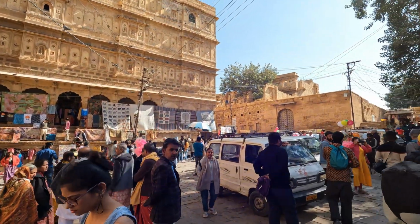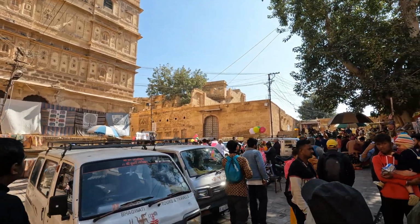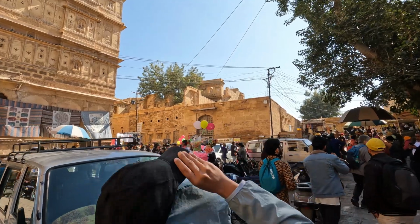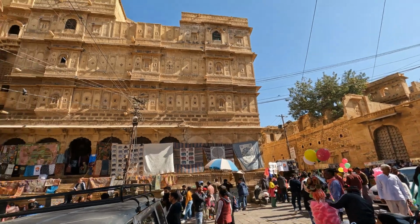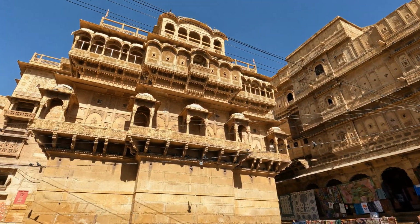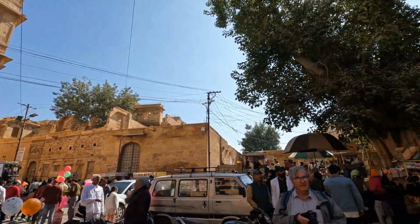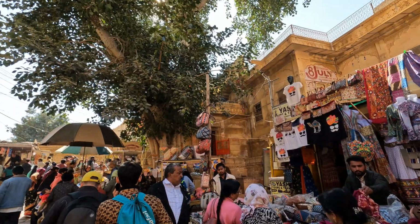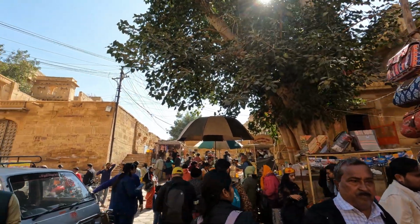So we continue to walk in the Golden City Fort. Later we'll show you what it looks like from the outside. Right now we're on the inside. Maybe we go to the left. Some good design. I think the outside is much better than what it was inside though. Very commercialized though. It's a full tourist city. Even on Couchsurfing you can only find people in the tourist industry.